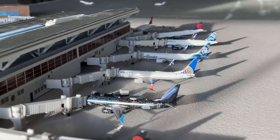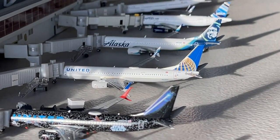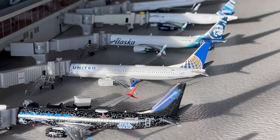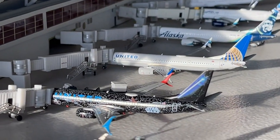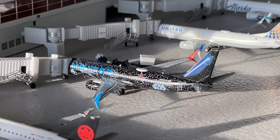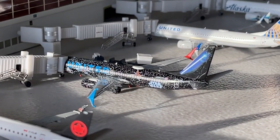Then we have some brand new NG models right here. We have the United 737-900. Really glad I chose to get this model. This is really nice. This guy's currently coming in today from Newark, and this guy's continuing today out to Houston Intercontinental. And we have the, oh man, this is possibly one of the best creations in 1-400 to date. I would argue that with anybody. This is awesome, man. Just take a look at this.